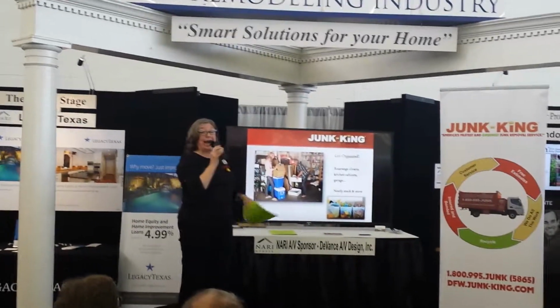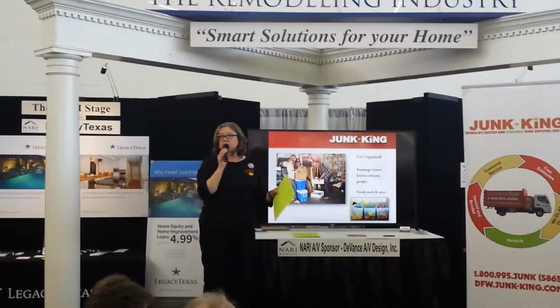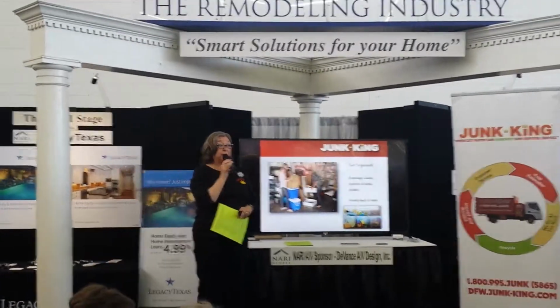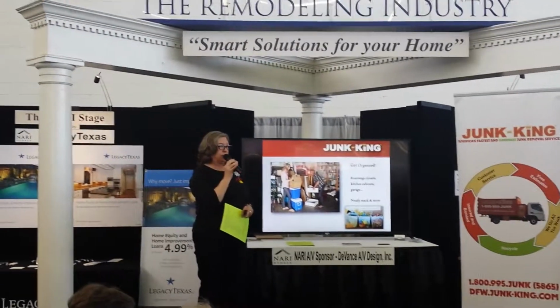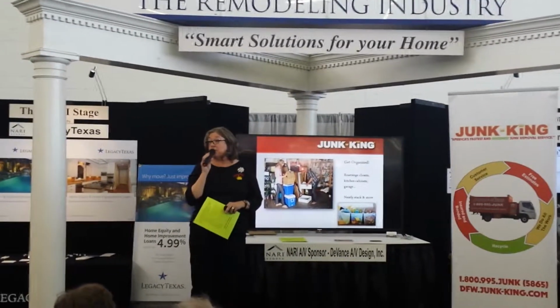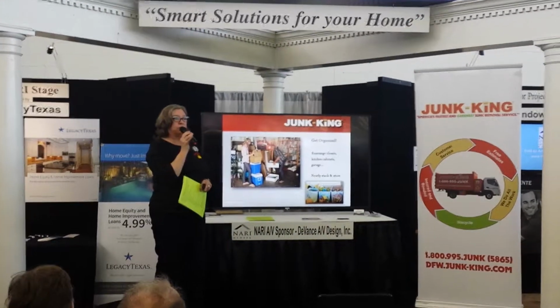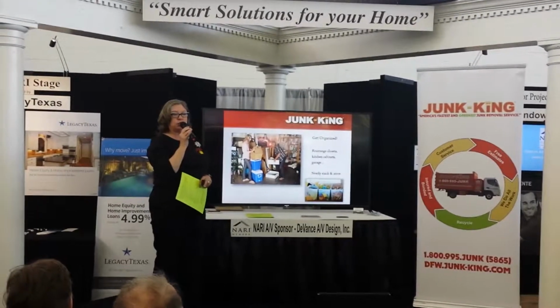You can neatly stack and store things, or here's an idea. You've got this great dining room table that has 3 leaves in it. How about taking them all out so that you have a smaller table? It's going to give the impression that your room is actually much larger than it is, and that's what buyers are looking for. They're looking for large spaces.